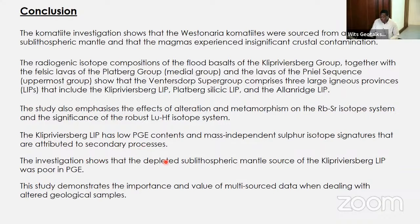We show that the depleted sublithospheric mantle of the Klipriviersberg was poor in PGE. And just a last statement, again a repetition: this study demonstrates the importance and value of multi-source data when dealing with altered geological samples. By analyzing strontium, neodymium and hafnium together with the in situ oxygen isotopes, the PGE and the sulfur isotopes, we were able to constrain the source of these LIPs.